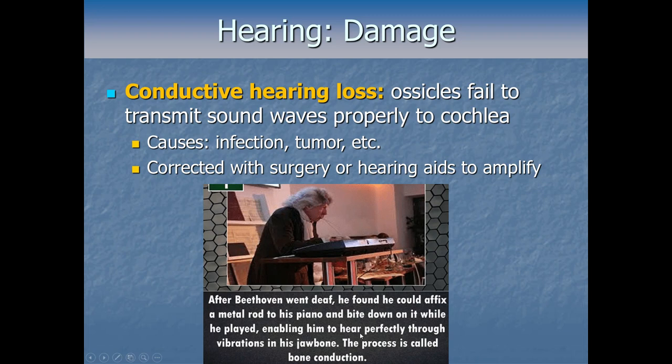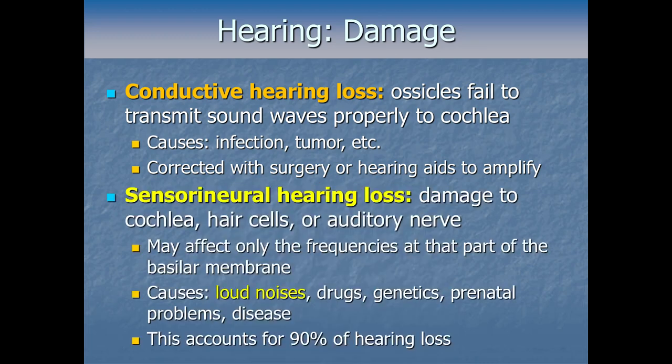Bone conduction does not necessarily work perfectly, and it's very hard to get it that way. But you may have heard of bone conduction headphones. They're a technology we have today that you can use if you want to listen to music but have nothing going into your ear canal. You can even put on something to block the ear canal altogether and still listen to music through bone conduction headphones that connect to a different part of your skull. But anyway, that's conductive hearing loss.